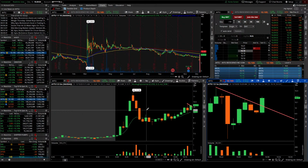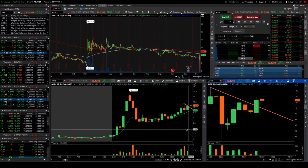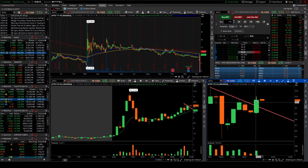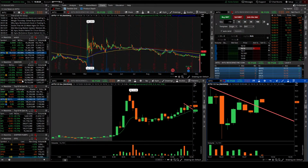Doing this little strategy, you're just playing little 5 to 10 cent little pops on resistance because you're normally going to get those out of that downtrend. So even if it doesn't go on a big massive run, usually if you get a little downtrend break like that, you'll get 5 to 10 cents. That's pretty easy to do. Did you get that one too, Keith? Did you get another 10 cents on that little pop?